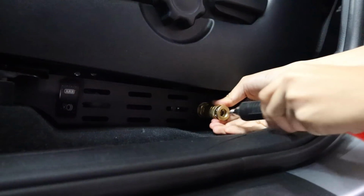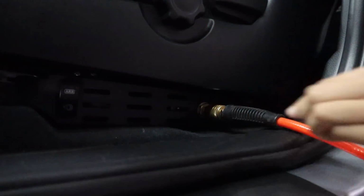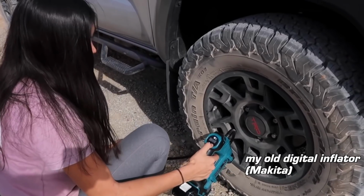However, if you don't need to air up and down a lot, there are pretty inexpensive cordless inflators you can get in the $15 to $30 range. It just might take you slightly longer to air up.